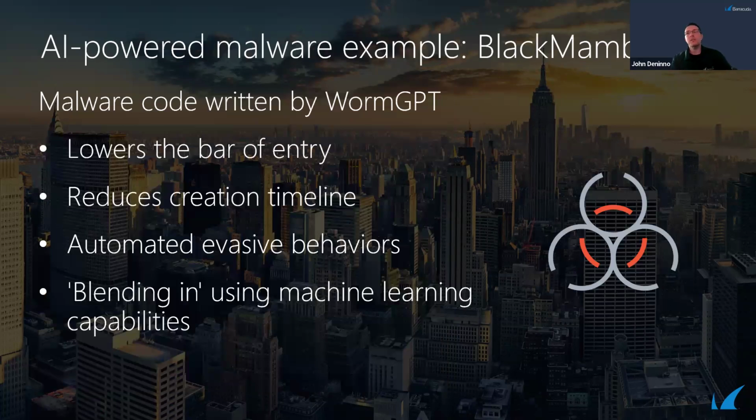Okay, one more section here, and then we're going to pop into our demos. I'm going to give you a specific example of an AI-powered malware, Black Mamba. AI-powered malware like Black Mamba represents a new frontier in cyber warfare, developed by one of the large language models, the malicious kind, WormGPT. Black Mamba demonstrates AI's ability in the creation of sophisticated malware that can be deployed with minimal technical knowledge. And we'll demonstrate that here in just a moment.